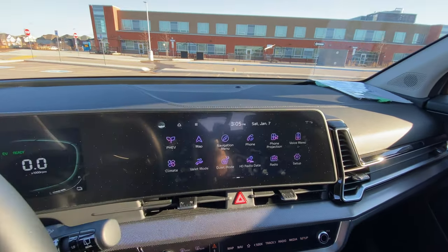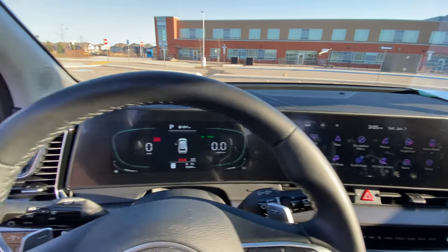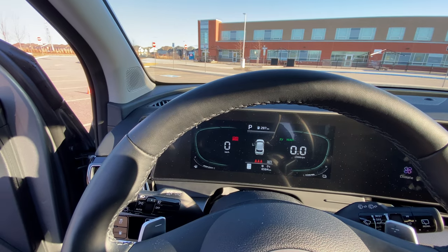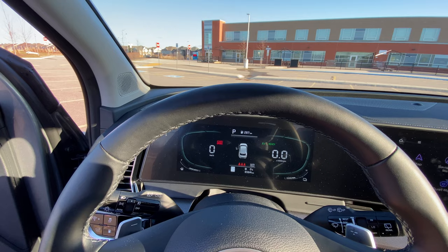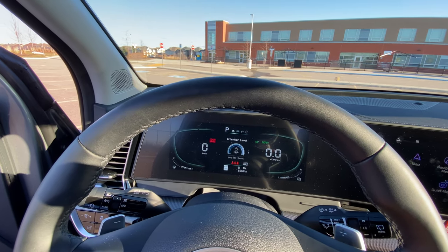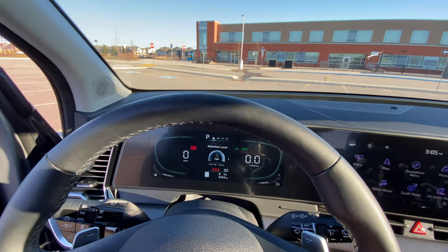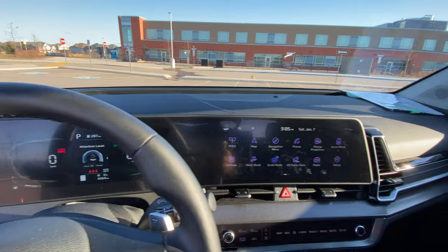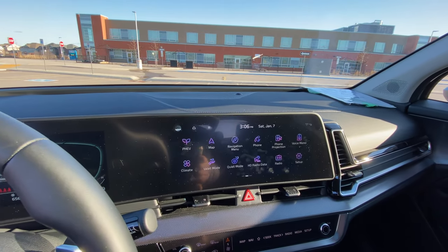Now, the infotainment system is a 12.3 setup. And then you have your driver's binnacle, which is a 4.2 TFT cluster here, which gives you different selectable information that you can go through. I'm not going to go through a lot of this, but it's pretty well standard fare that you'll see on a lot of vehicles nowadays, which is nice. I will talk about lane keeping and the driver assist when I do the driving review in a few minutes.